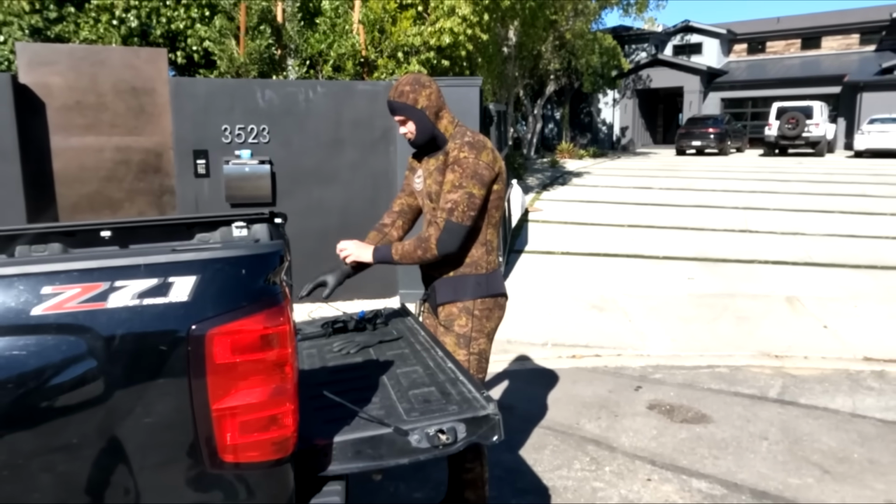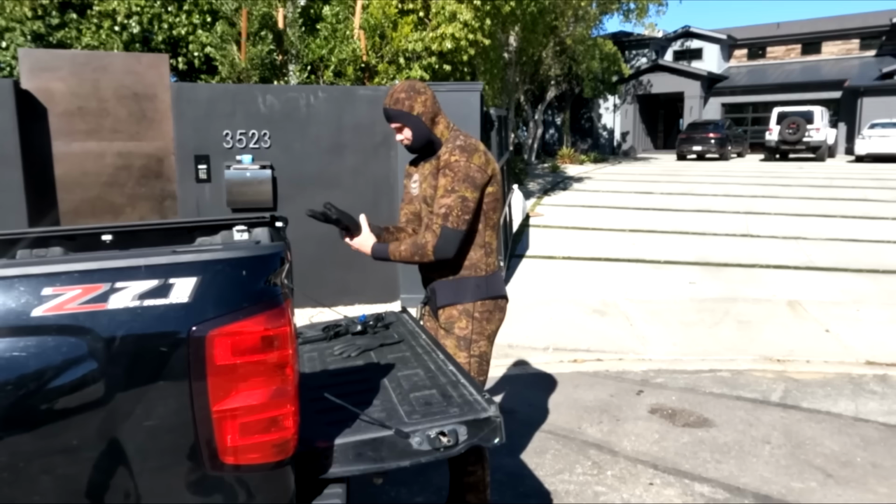So as you can see, we've got Aquaman ready to go. I thought he was just gonna bring his scuba gear and some thong underwear. Thank God he didn't. I don't want to see that.